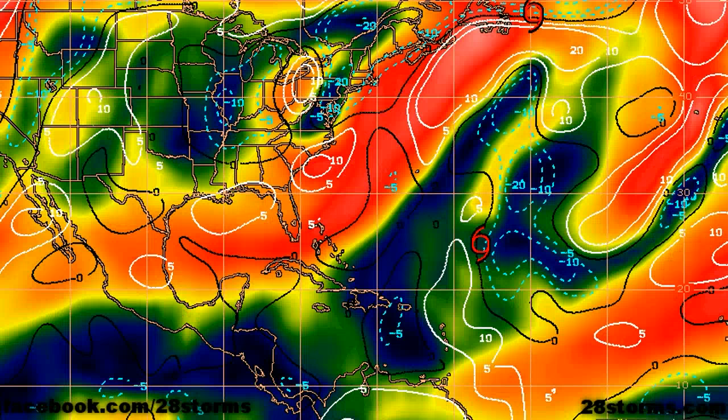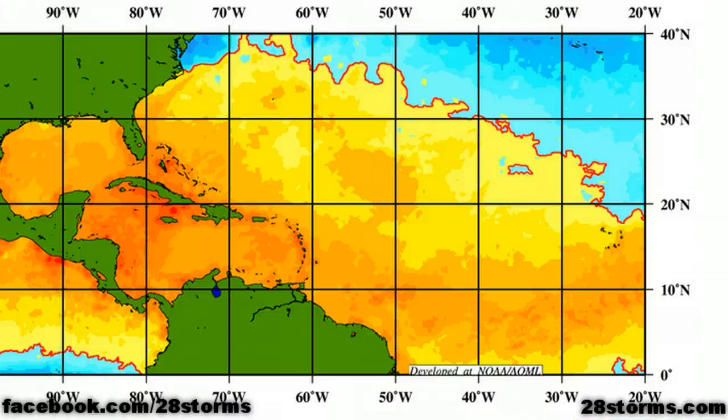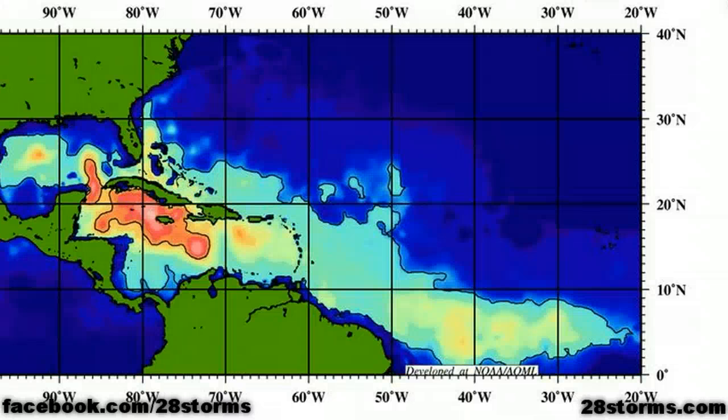But also pay attention to the south of Mexico. Upper level conditions are generally favorable. It's just going to take a few more days in all likelihood for a tropical disturbance to get its act together. But also, if we switch back over to the Atlantic Basin, notice the sea surface temperatures are still more than adequate for significant tropical development, especially in the western Caribbean to the south of Cuba. In fact, some of the highest oceanic heat content in the entire basin is still located between Cuba and Jamaica.